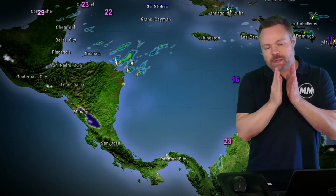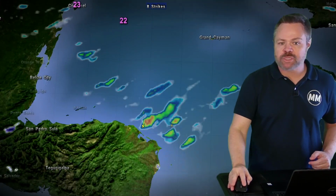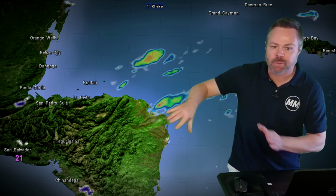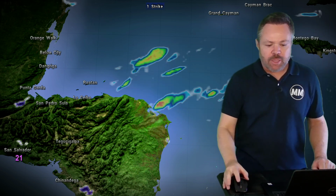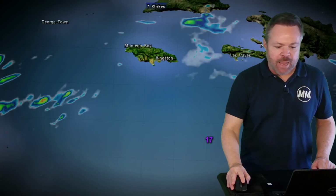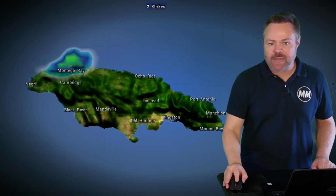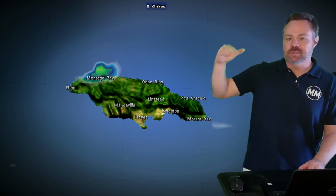We're trying to dry out a bit, thankfully, in Panama and Costa Rica, and overall for Central America. Still some moisture, but a lot of this is pushing offshore from Honduras and places like Nicaragua and Guatemala and Belize. And we've had a few showers and downpours develop across portions of Jamaica for today. We've had some wet areas.